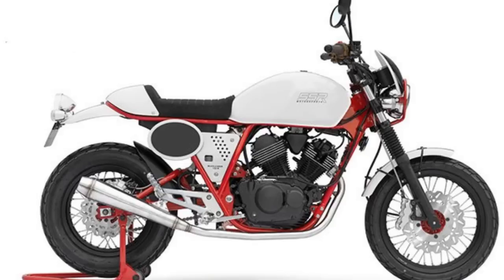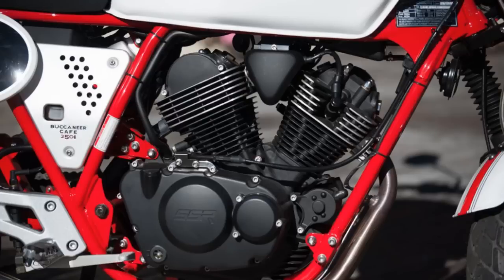In contrast to the Rascal, however, the Buccaneer comes with electronic fuel injection instead of a carburetor, and it also has one more cog in its gearbox, for a total of 5. SSR claims the Buccaneer makes 17.4 HP at 8,000 RPM when measured at its crankshaft.